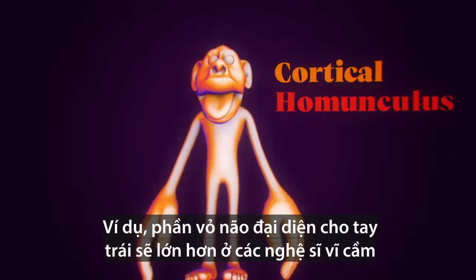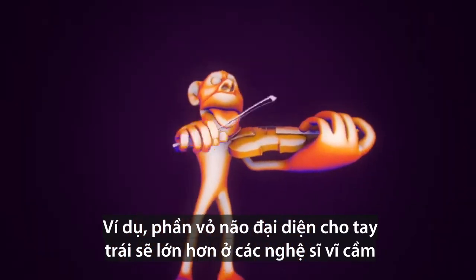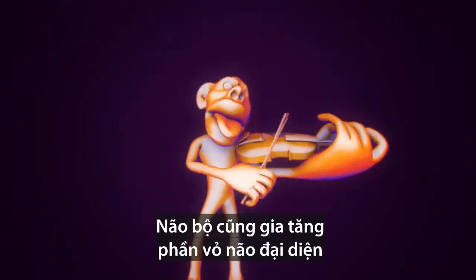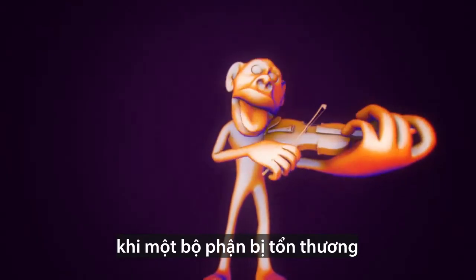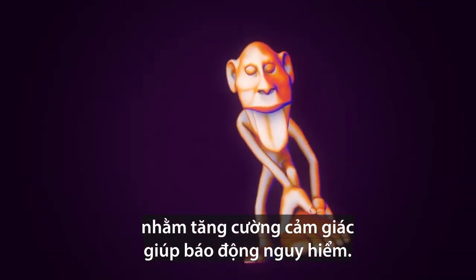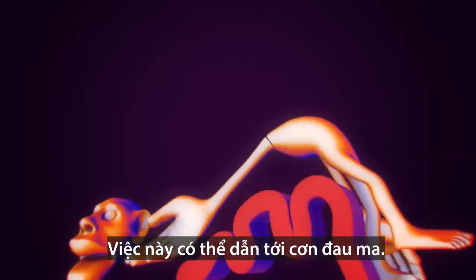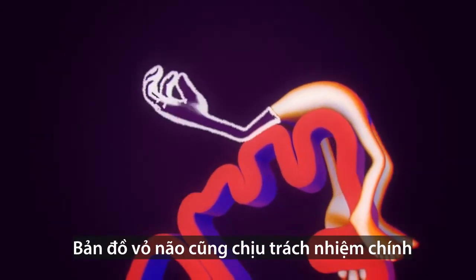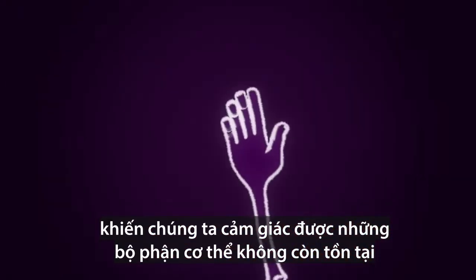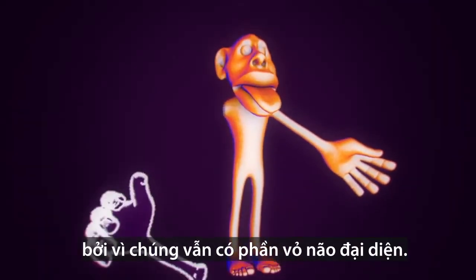For example, representation of the left hand is larger in violinists than in non-violinists. The brain also increases cortical representation when a body part is injured in order to heighten sensations that alert us to danger. This increased representation can lead to phantom pain. The cortical map is also most likely responsible for the feeling of body parts that are no longer there because they still have representation in the brain.